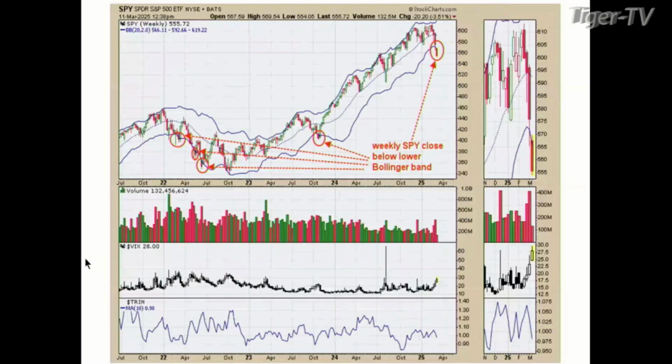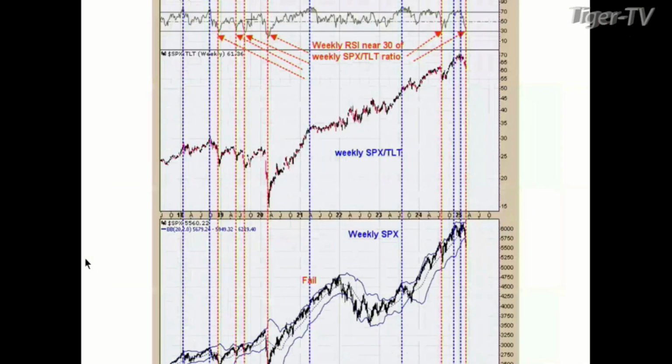Today's Tuesday. We got 3 days. If the market could stay below the lower Bollinger Band, most likely we'll get that signal. But I think we probably will. It's trying to rally today. I'm hoping it stays weak.